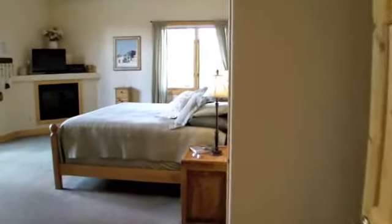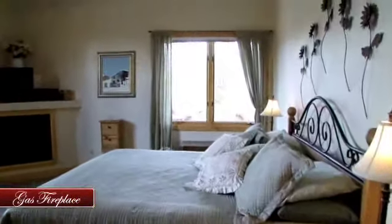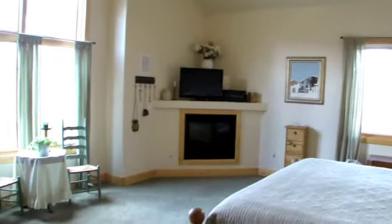Take a couple of steps down to the elegant master suite with a gas fireplace, sensational views, an exquisite bath with a large jetted tub, dual vanities, and a tiled shower stall with a rain shower.